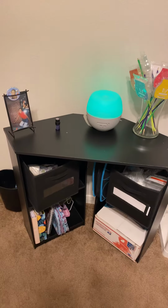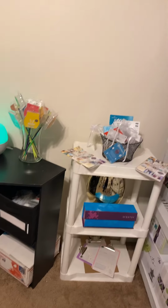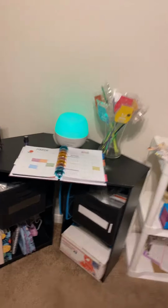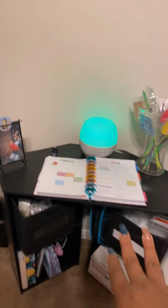I'm going to flip it back around so y'all don't see my wall, which is nothing on my wall. But that is that area. And then when it comes to organizing my deliveries, I have this set up here. Very simple. I was fixing my diffuser earlier. That goes like that. So my agenda's there, super convenient.